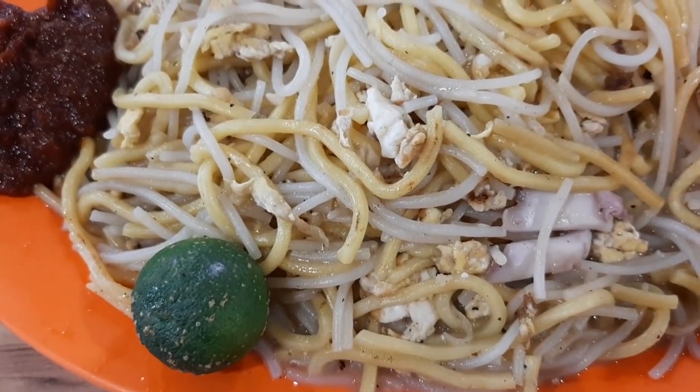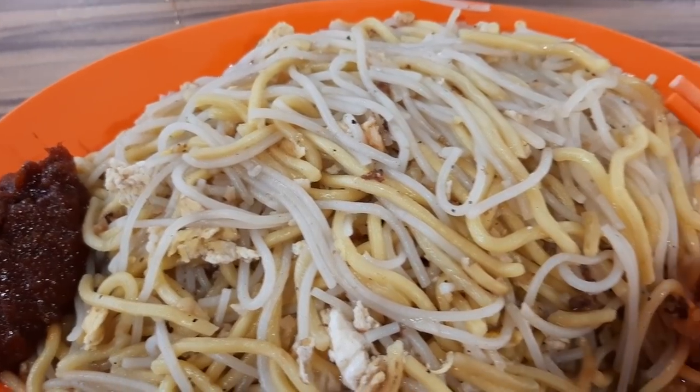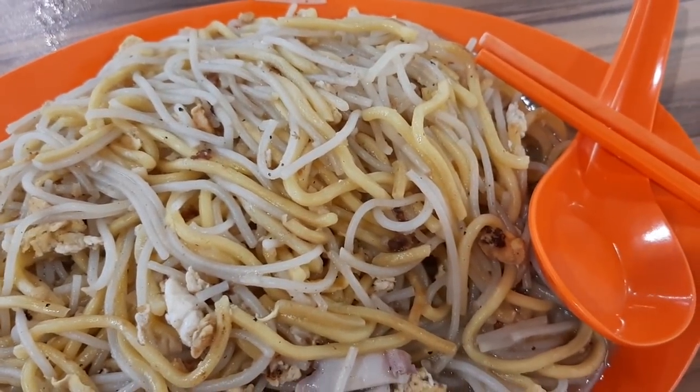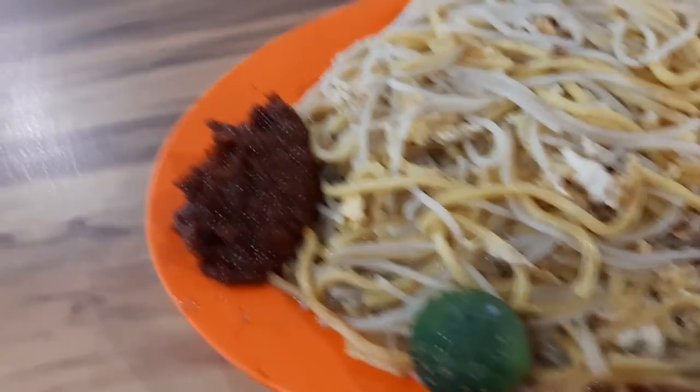Delicious Singapore hawker food at Geylang Bahru Food Centre. Welcome to another food adventure with Getting Lost. Today, we are at Geylang Bahru Food Centre to try some noodles.